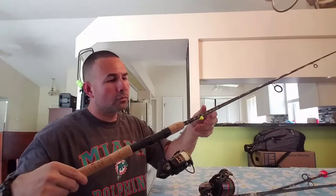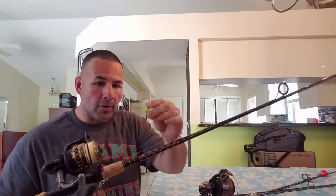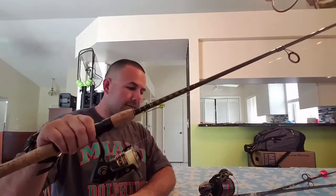And then the last one is my Penn Battle 2 combo. Right now I have it just with a Strike King jig head, because this is what I use to tie my Gulp Alives to and jerk it in the water with my soft plastic. So these 3 rods, the crate and the yak, I am good to go.